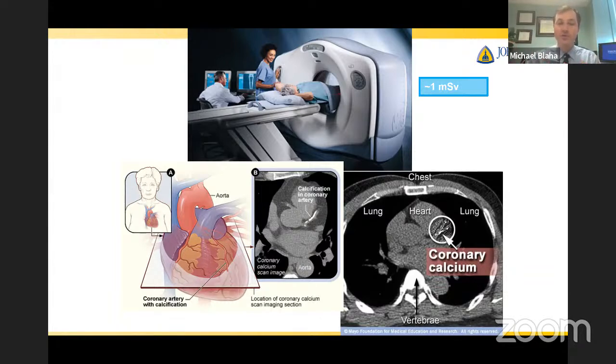So it's a very reproducible and fast test by design so that it's applicable to our patients in the outpatient setting. And you get images, of course, that you all know look like this. They're unenhanced images of the heart. This is not a contrasted study. The things that are bright, that are highly attenuating of X-rays, is calcium.